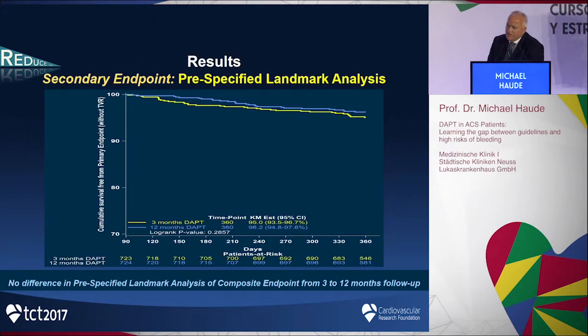So the question now is, probably when we stop the 3 months DAPT in this stent, is there a late catch-up of events, thrombotic events over time? Therefore, this pre-specified landmark analysis was done, where you can nicely see that these curves are still following each other with no significant separation. So there is no really late catch-up.